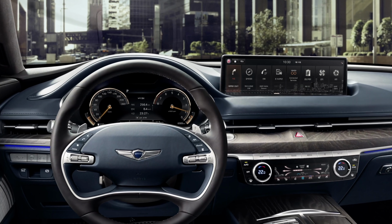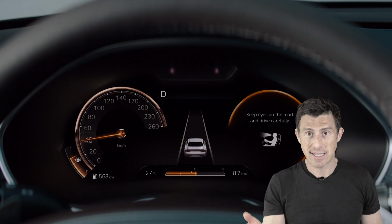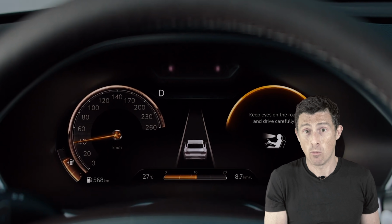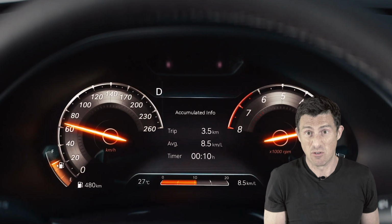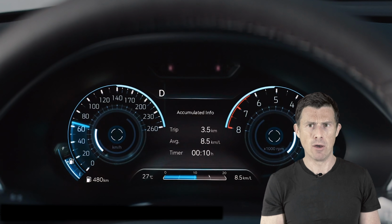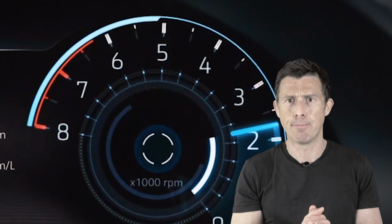Now the Genesis also gets a huge digital driver's display, this time 12 inches. It's nice and bright yet again, and you can have it in either 2D or 3D view. It also changes colour depending on what driving mode you're in. So it goes red if you're in sports mode, obviously, then a yellowy orange in comfort, and blue if you're in eco mode. Though I don't know why people use blue for eco, because surely it should be green. There is one thing that annoys me though, it's the rev counter that goes backwards, just like on BMWs. In fact, if you want to see my full in-depth video review of the new BMW X6N, click on the pop-up banner up there.